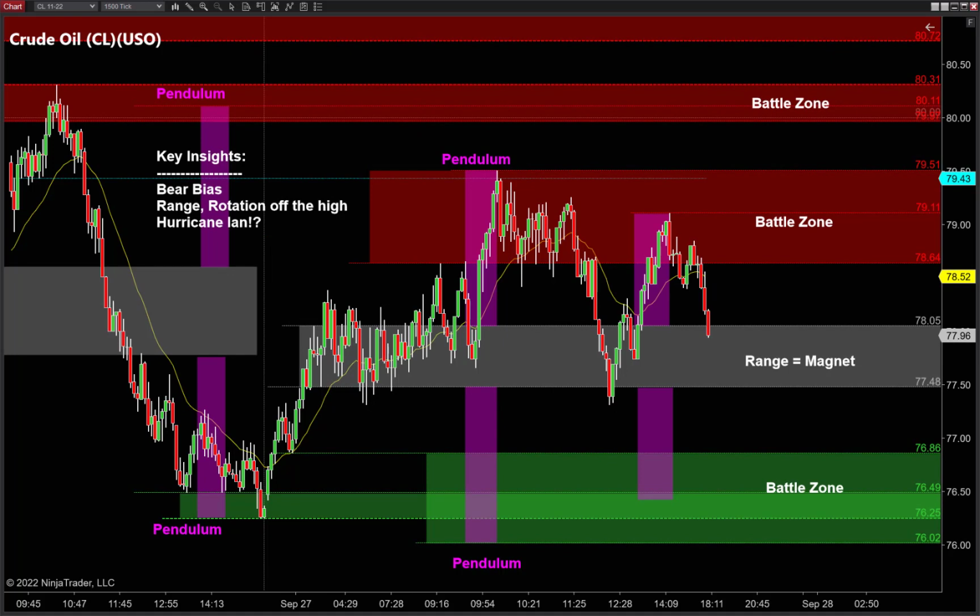And again, keep in mind, we may hear more news about Hurricane Ian overnight, and that may really spark things here for tomorrow. But right now, it looks like we're still very, very bearish on this chart.